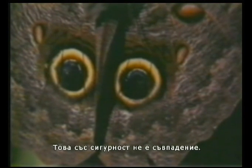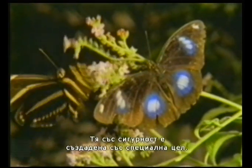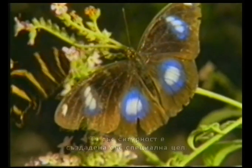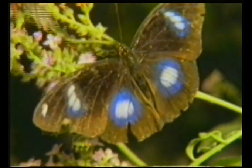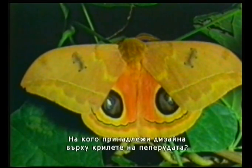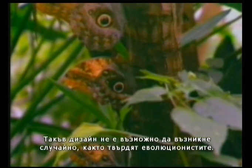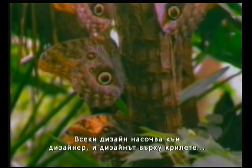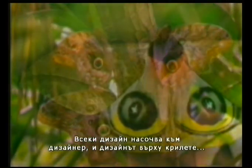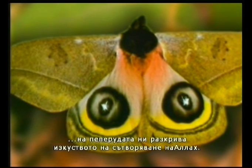This is most definitely not a coincidence. It was most certainly created for a particular purpose. To whom does the design of the butterfly's wings belong? Such a design could not come about by chance, as evolutionists maintain. Every design points to a designer, and the design on the butterfly's wings reveals to us the art of Allah's creation.